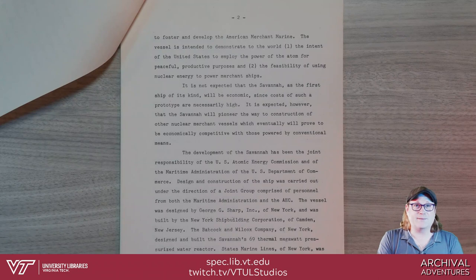The vessel is intended to demonstrate to the world, one, the intent of the United States to employ the power of the atom for peaceful, productive purposes, and two, the feasibility of using nuclear energy to power merchant ships. It is not expected that the Savannah, as the first ship of its kind, will be economic, since costs of such a prototype are necessarily high. It is expected, however, that the Savannah will pioneer the way to construction of other nuclear merchant vessels, which eventually will prove to be economically competitive with those powered by conventional means.